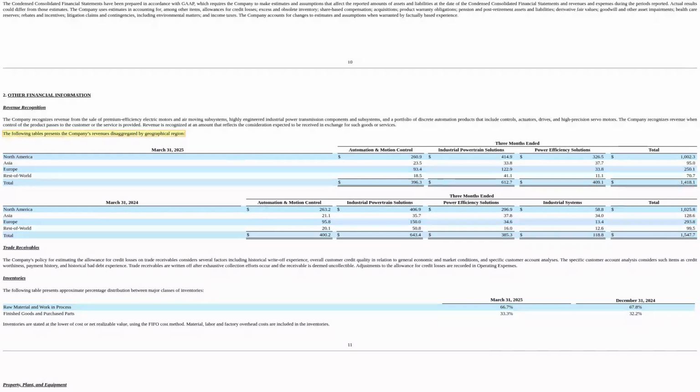In Europe, sales went up from $293.18 to $250.80 to $95 million.